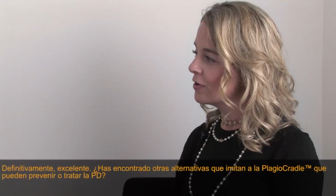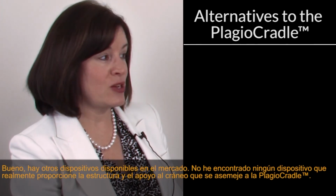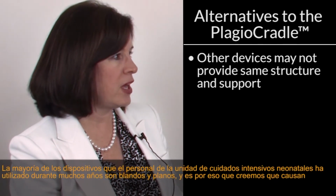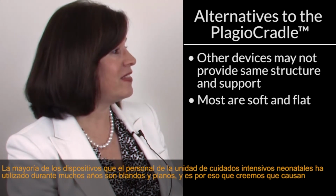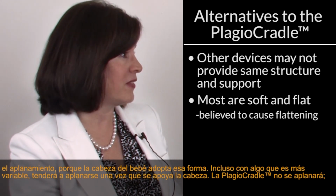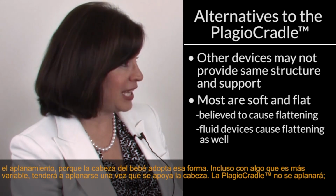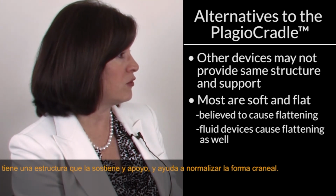Definitely, great. Have you found other alternatives that mimic the PlagioCradle that can prevent or treat DP? So there are other devices out on the market. I have not found any device that really provides the structure and support to the cranium that the PlagioCradle does. Most of the devices that have been used for many years now by NICU staff are soft and flat, and that is why we believe that they're getting the flattening and that it's not being prevented, because the baby's head takes that shape. Even with something that's more fluid-like, once you put the head on it, it will tend to flatten out. The PlagioCradle actually will not flatten out. It has structure to it and support, and helps to provide normalization of cranial shape.